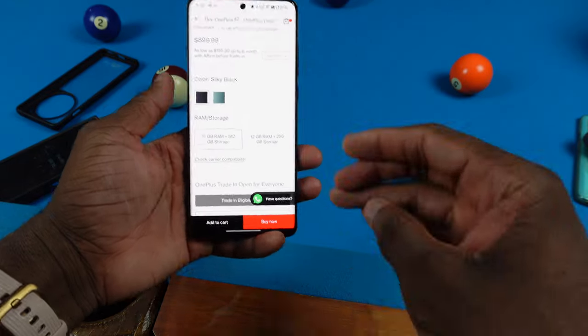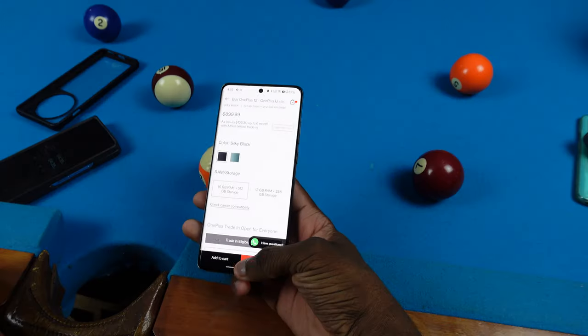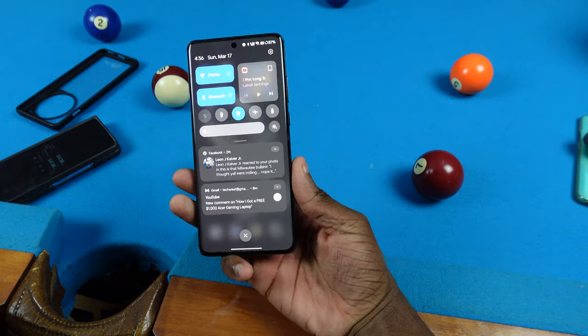That don't make no sense. The same laptop that I edit my videos on, this one right here is being edited on it too. That don't make no sense. But for that price tag, that's definitely hitting for sure though. So shout out to OnePlus for that.